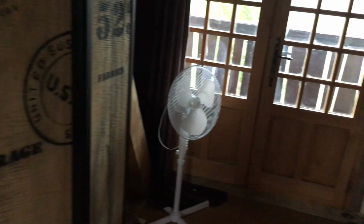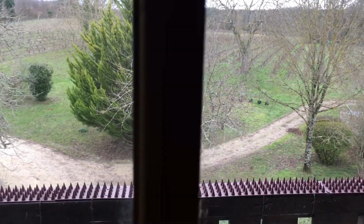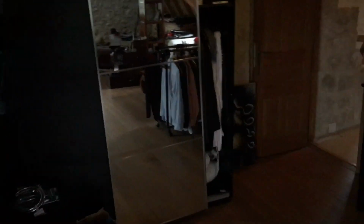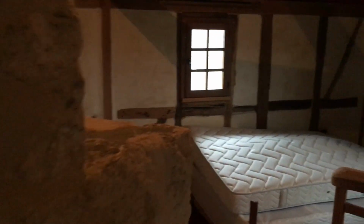chilling out. Nice bed again. There's another balcony overlooking the estate. Really nice. And then there's his own door to the staircase there. So, in total here there are 6 bedrooms, including the little studio.